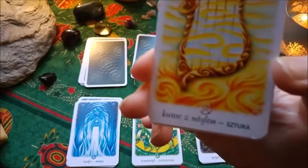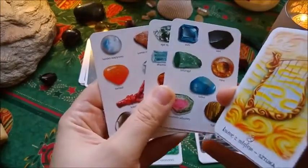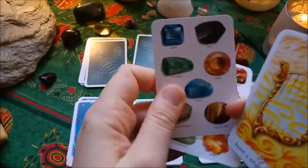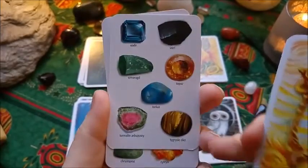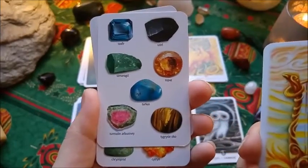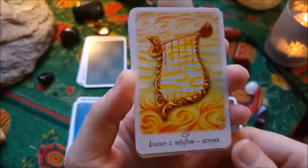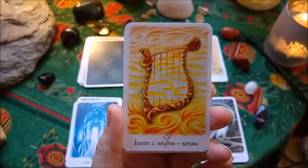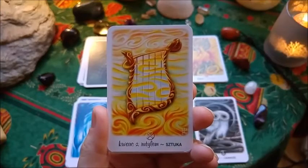What I forgot to mention is, it is a 42 card deck, and there are 3 additional cards where you can see these stones, how they look in reality on each side. Normally I saw gemstone oracle cards which show the stone as a photograph or so. I really like this, because to me this captures the essence of the stone, the soul of the stone. So this is quite nice to have for your stone or crystal work. So where were we? Let's start again.